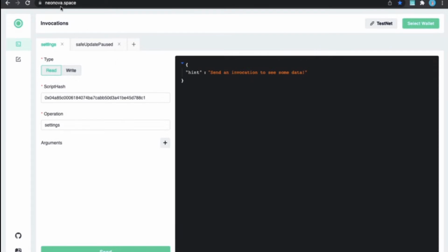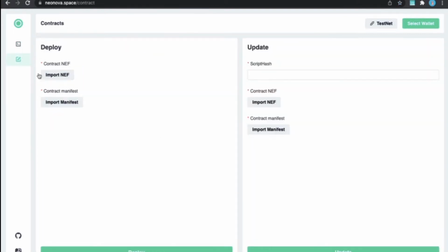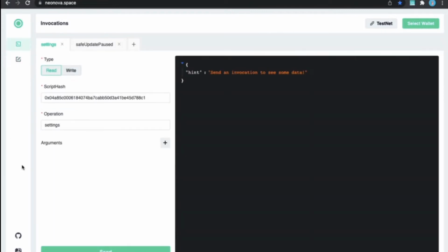We have the website that is hosted on neonova.space. So we start by seeing the UI, how it's organized, how you can use NeoNova, and then we'll move on to the code level of it and the new wallet implementation. So how is the UI composed? The UI is composed of, on the left, a navigation bar with the different pages you can navigate through. In this case, we have only two pages. The first one is the one related to the invocations, and then you have the other one related to the contract interaction. This is also, let's say, empty to allow the addition of more functions in the future.